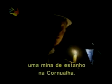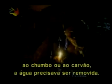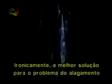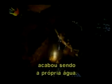But more metal meant more minerals, and mining them was proving a problem. Much of Britain's mineral wealth lay deep underground, in mines continuously flooded, like this tin mine in Cornwall. And here you see the problem, water. To get at the copper, the tin, the lead, or the coal, this water had to be removed. Ironically, the best solution to this flooding problem turned out to be water.